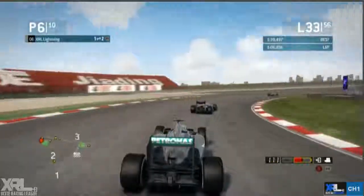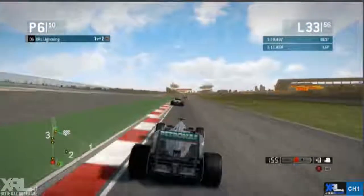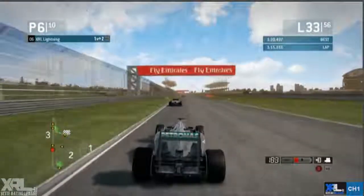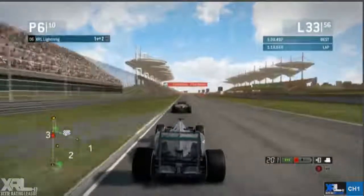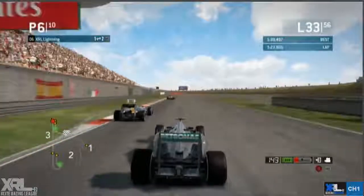Now, meanwhile, XRL Lightning's got better drive at the end of Sector 2 than Tuppers, but then, as he gets into the higher gears, seems to get more wheel spin. That's a bizarre thing to experience, that. There goes the flap from Lightning. Is he going to be able to close the gap on Tuppers? Even with DRS, Tuppers can't defend.